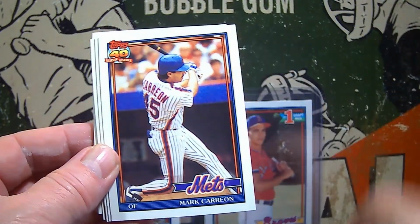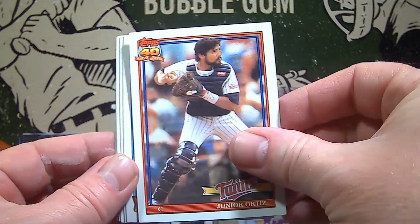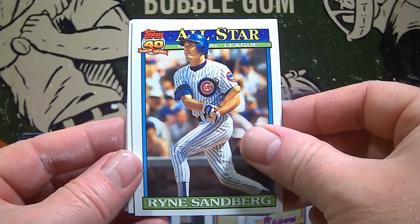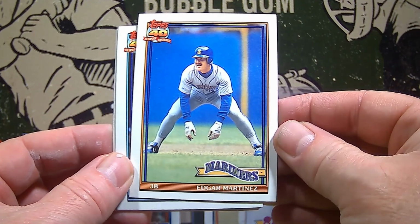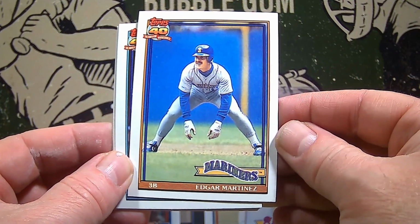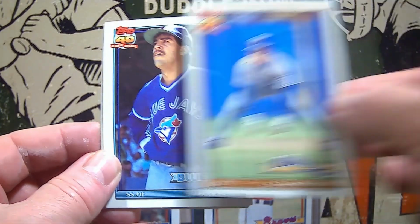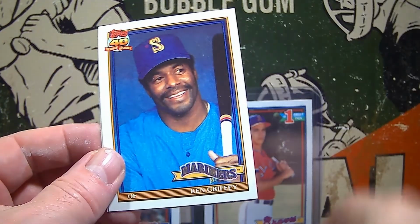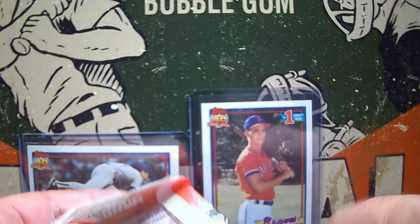Okay, let's head through this next pack. See who jumps out at us here. Another checklist right there. Ryne Sandberg, Hall of Famer, All-Star card. In his Cubs uniform, there we go. That'll go on the stack. Edgar Martinez, Hall of Famer. Looks like he's getting ready to sprint from first to second or second to third there. It's probably first to second, just from the angle of the shot. Because I believe that's probably the foul pole there. Let's see. There's Ken Griffey Sr., Ronnie Walden, #1 draft pick. Didn't follow the same path as Chipper Jones, however.